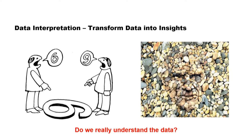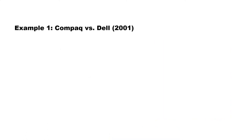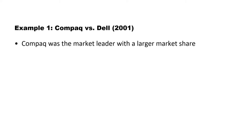Okay, now let me give a few examples. The first example is quite classic. It happened about 20 years ago between Compaq and Dell. I think this is also a case on this. Compaq was the market leader at the time in computer manufacturing with the largest market share, and Dell was second in place in the market.